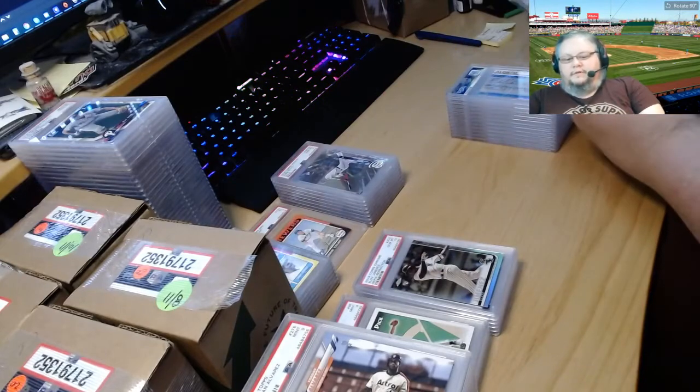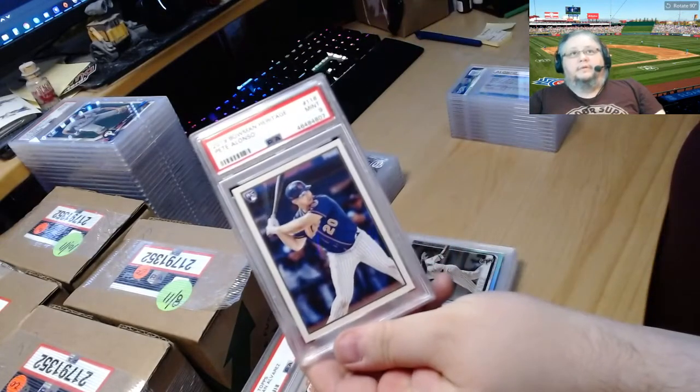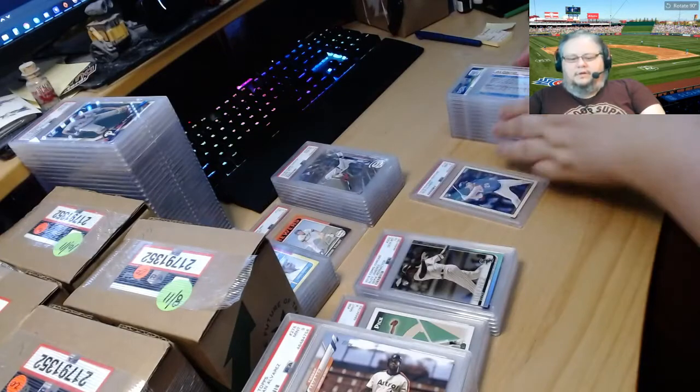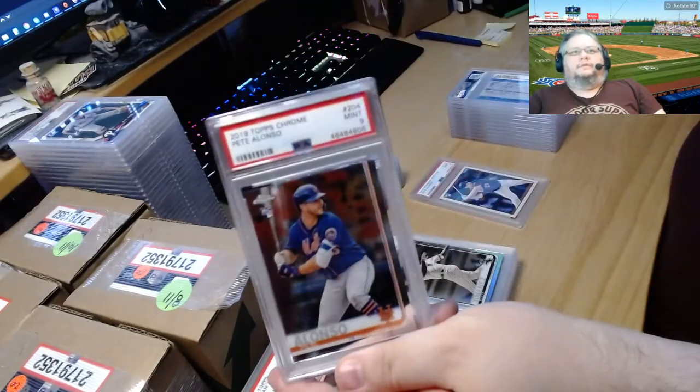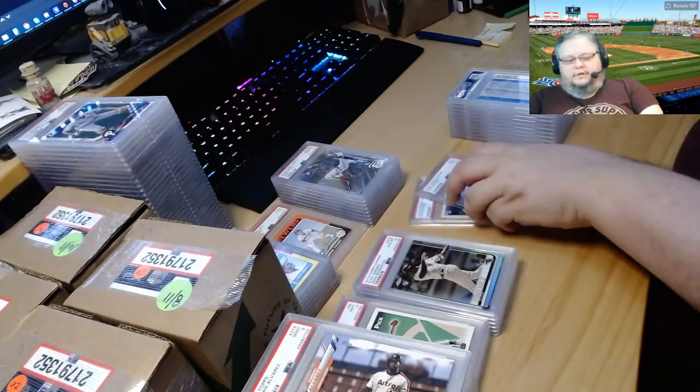Pete Alonso 9. Pete Alonso Chrome and a 9. That's a little disappointing. Those Chromes are usually pretty easy to get 10s.